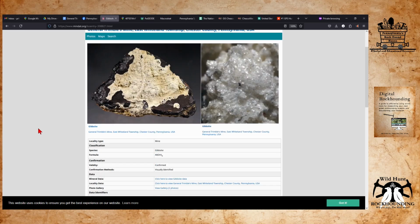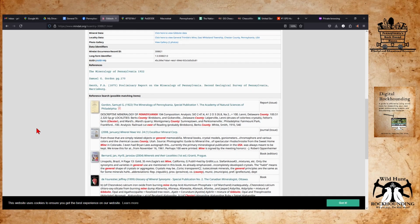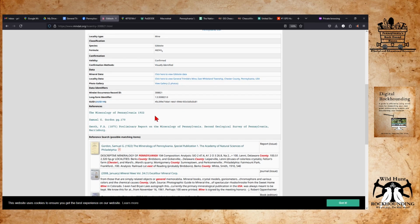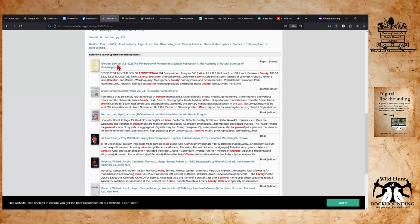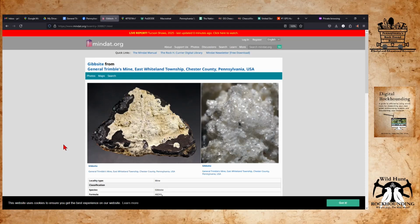Now, earlier when we were talking about books, this is what I was talking about. There's the bibliographies here. Now, the first reference here is Samuel Gordon's Mineralogy of Pennsylvania. This was published in 1922. This is a foundation document for the region. But there are many other publications listed here where these things are referenced, where this mine is referenced. So that is invaluable.